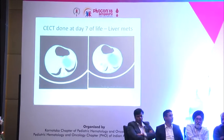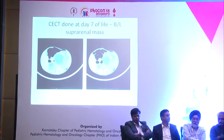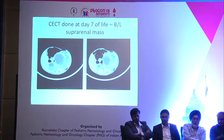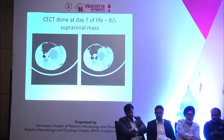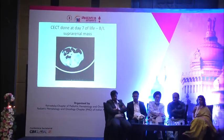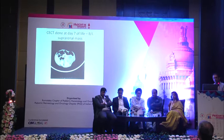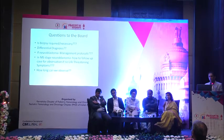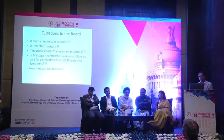And this is the liver. This is the suprarenal masses bilateral. It's looking more on the left. It's present on both the sides. Again, the left suprarenal mass displacing the kidney medially. Questions to the board. Is biopsy required here? Rapid fire questions. Differential diagnosis.